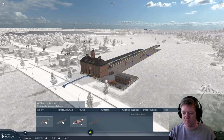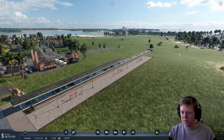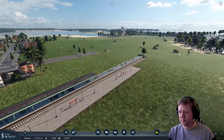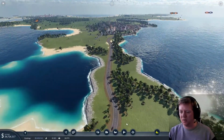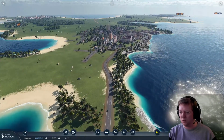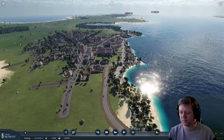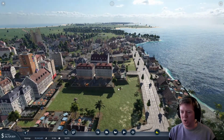Miscellaneous. I don't really care for any of that stuff. There's only going to be one platform here at any given time. The trains will have to share the platform, but that's fine. That's neither here nor there. Alright, so that's that station done. It'll run along here and have a nice little seasidery bit, and that'll look nice. Then I have to come into here and demolish a whole bunch of stuff.